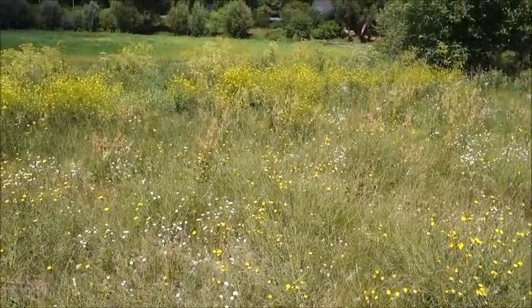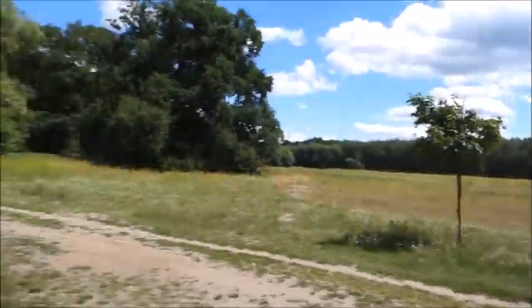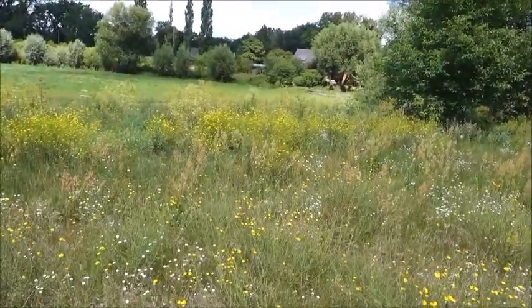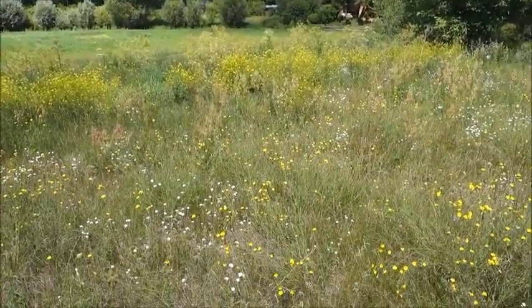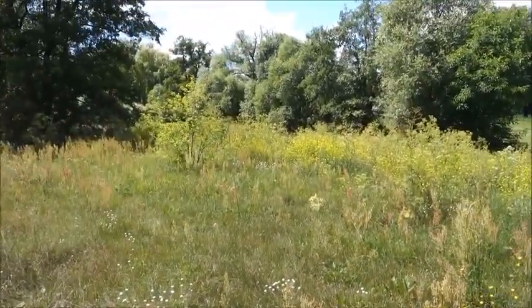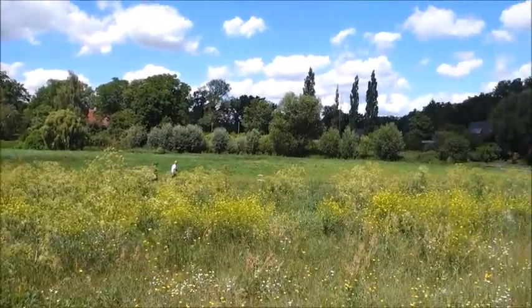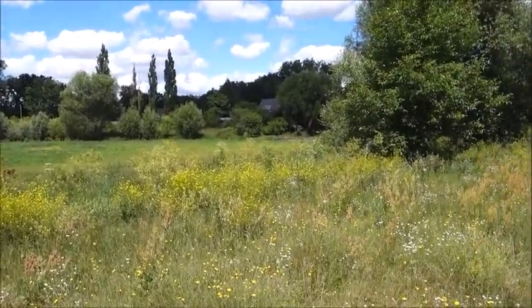Want to take some photos here. No, not here, but here. Because with these, maybe sitting in these flowers. And you see the other people walking there. That's at the other part of the small river.